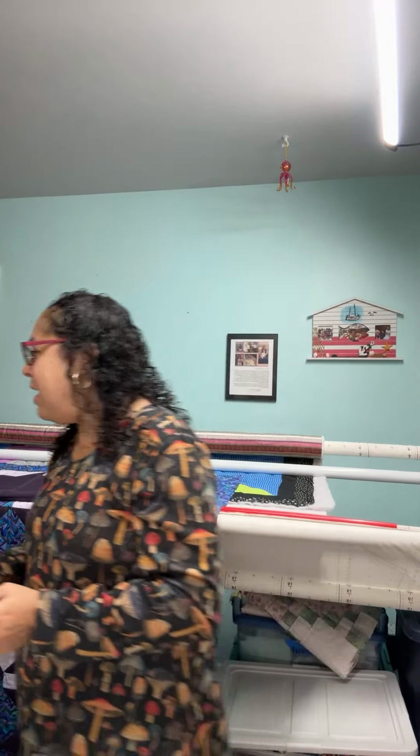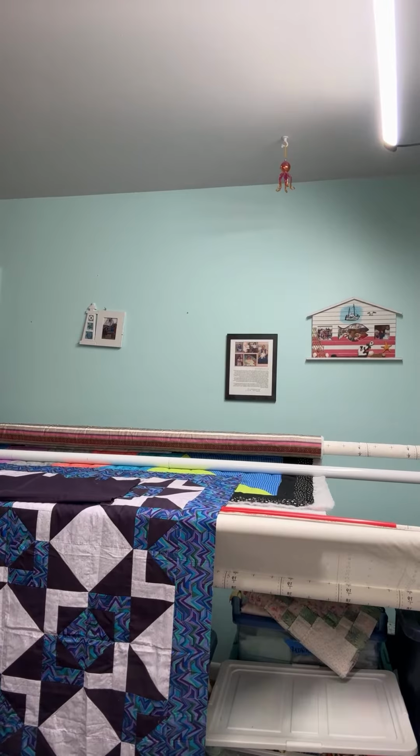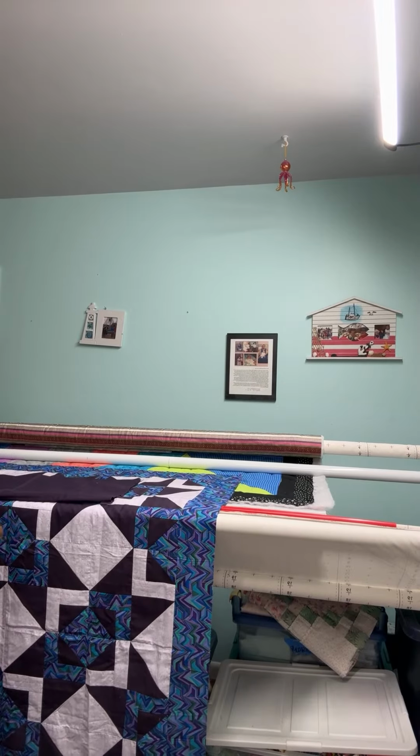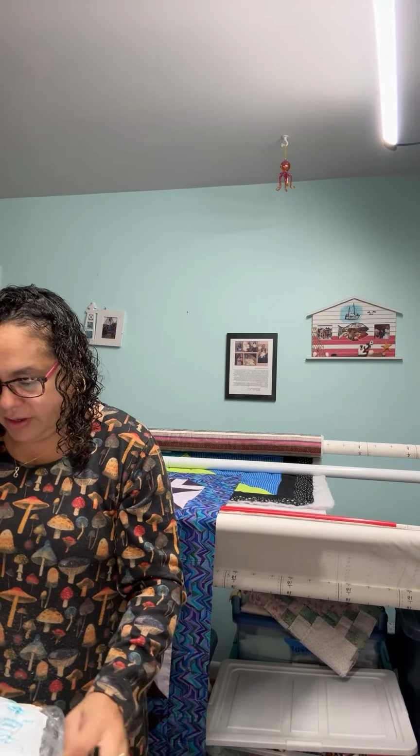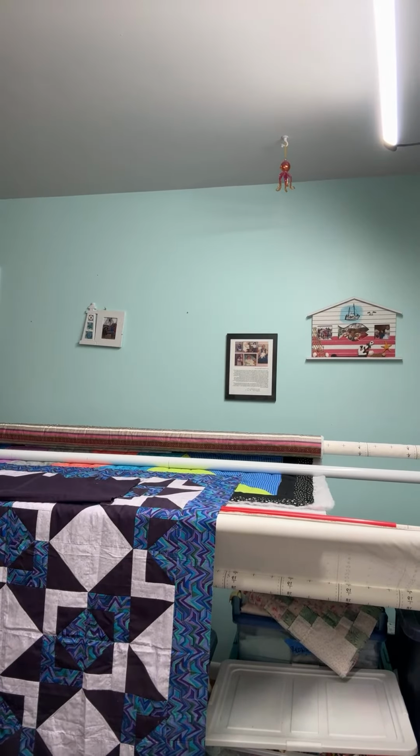I also got a generous donation of... look, I have it. Oh, they're over there. Well, here. I got, is this it? I don't know. It's polyester batting. So I got a twin size of that. And I also got, is it 6? I think it's 5 or 6 cotton twin size batting. So thank you so much.